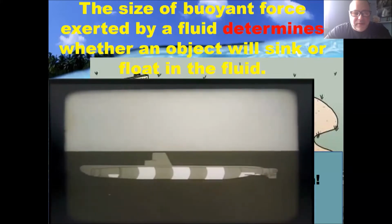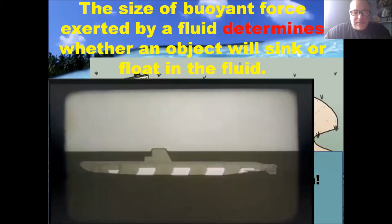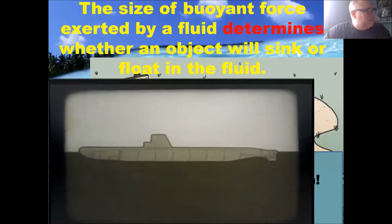The tank vents are closed, and compressed air is let in at the top. This forces the water out and lightens the submarine so that it surfaces.